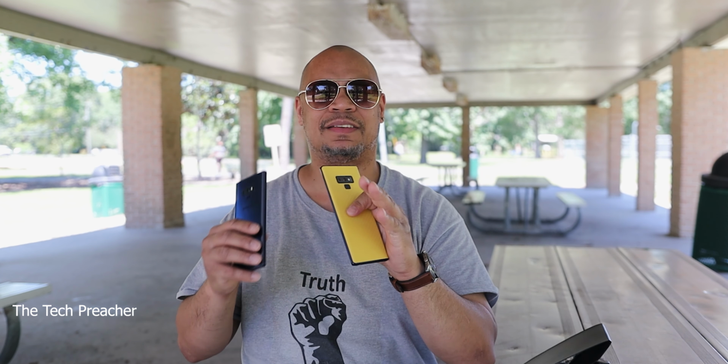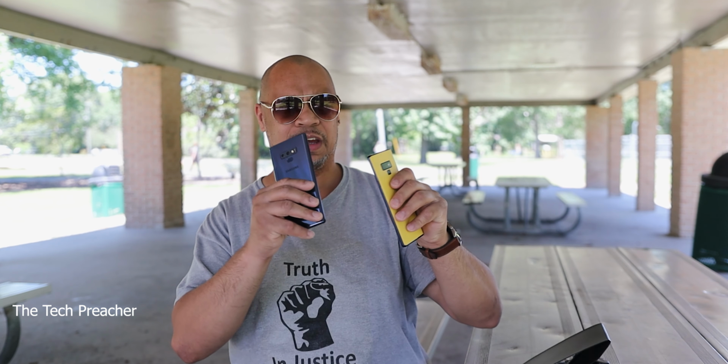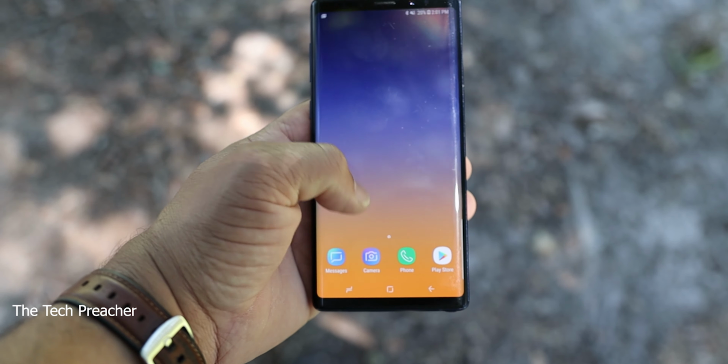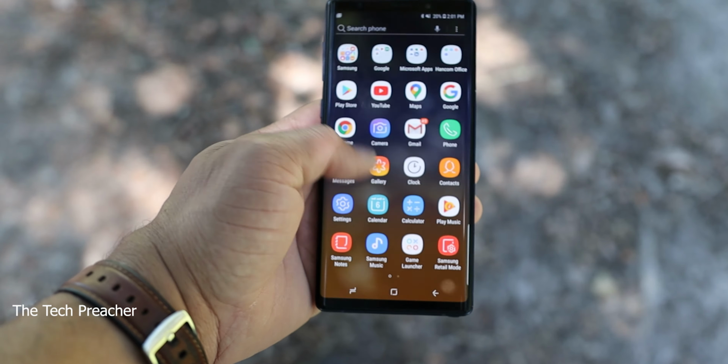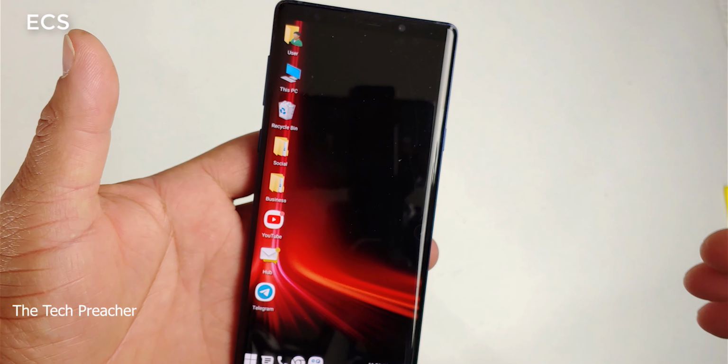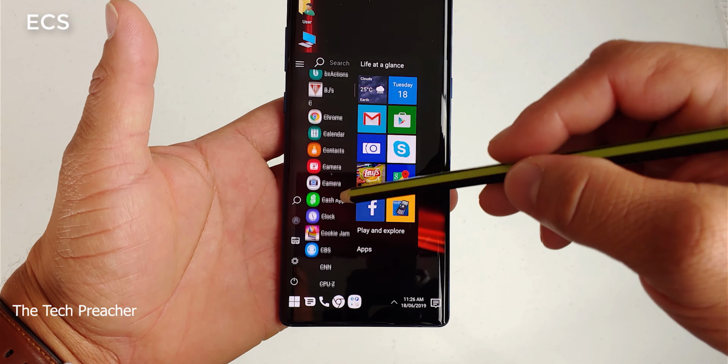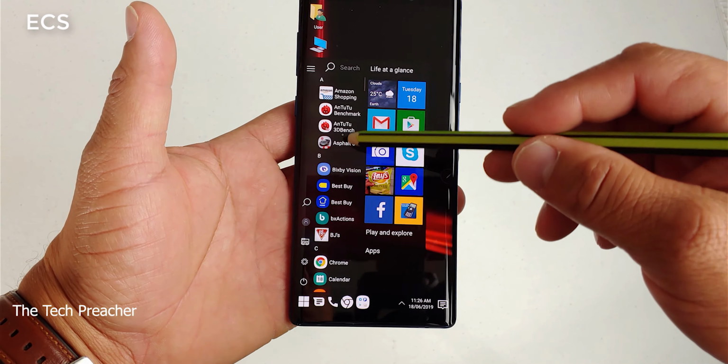So let's talk about performance, right? A lot of people are scrambling in 2020 to try to get 660 processors, 670 processors, 700 series processors, and 6 gigs of RAM, 8 gigs of RAM, 20 gigs of RAM, and all that stuff. This phone has the 845 and 6 gigs of RAM. This is a powerful device. I'm gonna tell you how powerful this phone is.